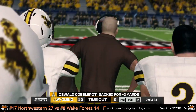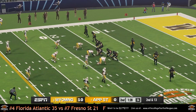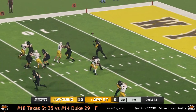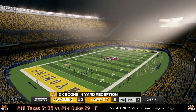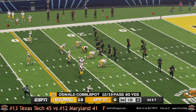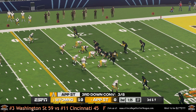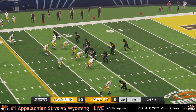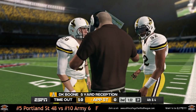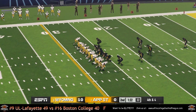And trying to escape the pressure, that does not help App State. They have the potential, emphasis on potential, to get scoreless in this first half. And they go out of bounds for the 4-yard reception by DK Boone. App State has to convert here to keep their drive alive. I'd certainly agree. The screen is not going to work. And that won't really work either, as they punt back with 80 seconds for Wyoming to work with.